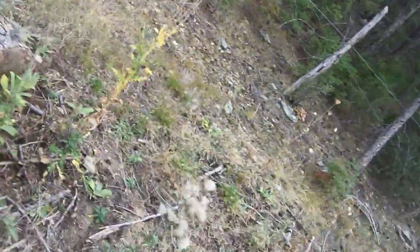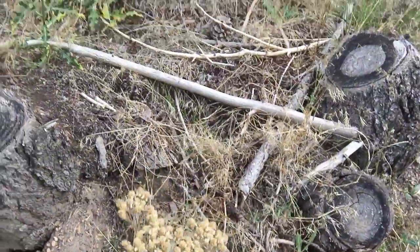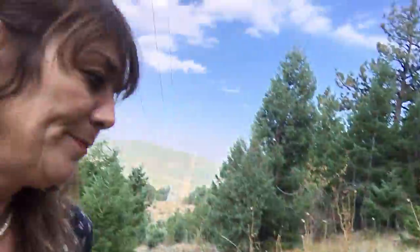Ooh, here's some nice specimen of yarrow. Yarrow is an annual, and that's a common plant found, I think, almost all around the world, as far as I know. I haven't been around the world, but it's very common. It's often used to stop bleeding. Thistle is often used, the leaves, I believe, as tea. They're very prickly. You might be able to get that sense. But it's used as a tea for increasing lactation for mothers, either pregnant or just given birth.